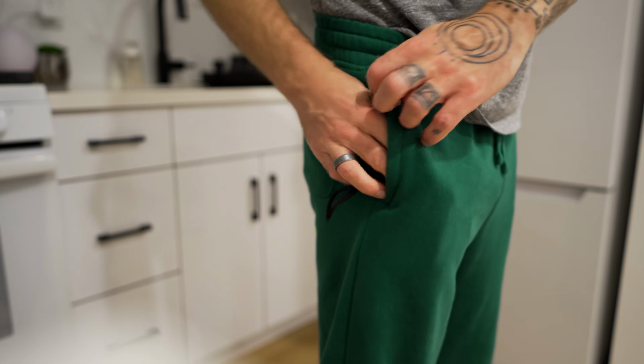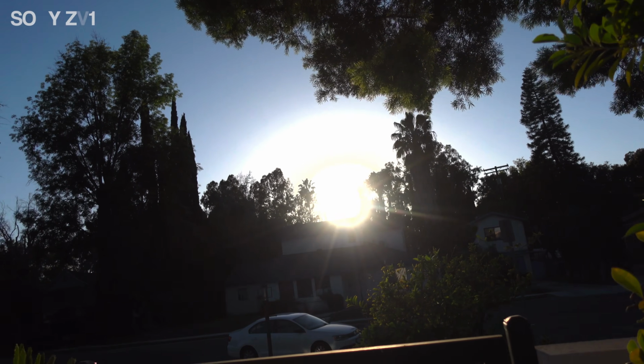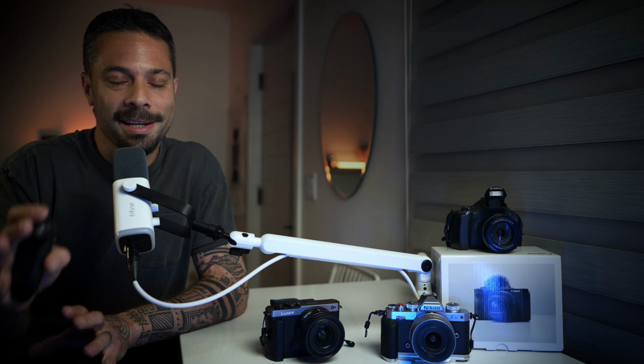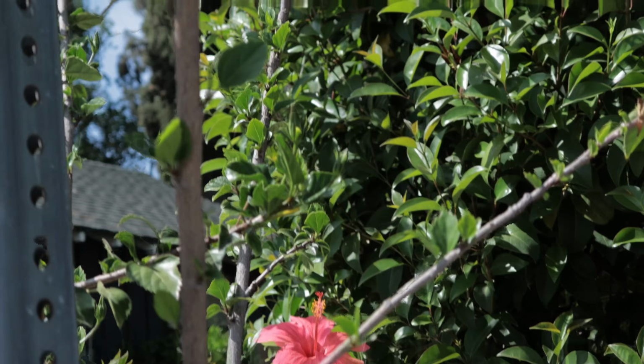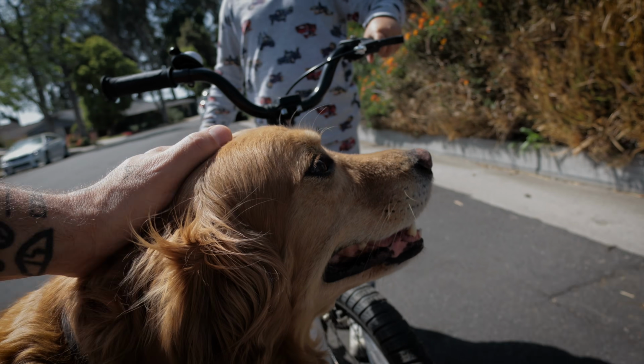Because my previous pocket point and shoot, the Sony ZV-1, I sold a while back because the stabilization was just not cutting it anymore. So I honestly was surprised at how the PowerShot V1 performed, and here's a quick stabilization test with me chasing down my son on his bike with a few other dad cams to cut between.